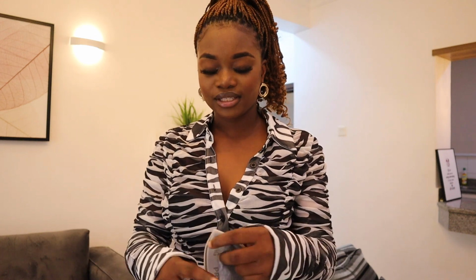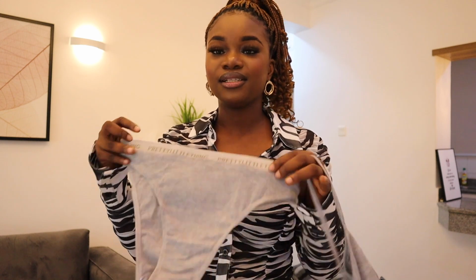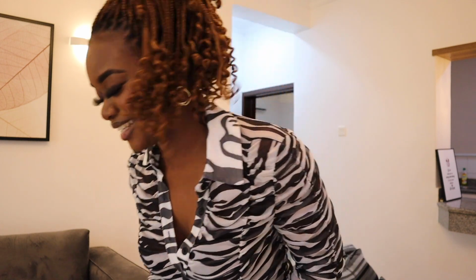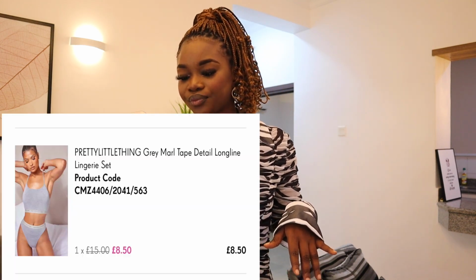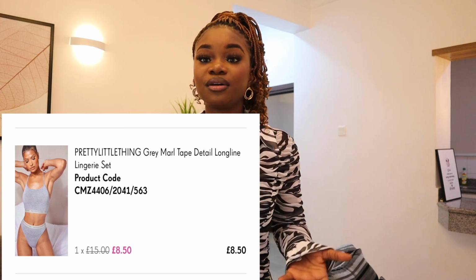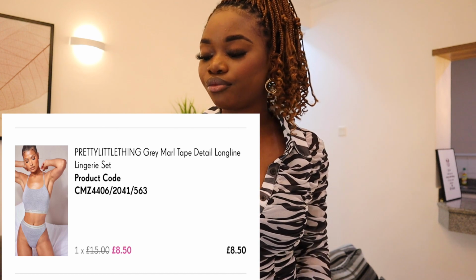So the last thing I got was this two piece, like say lingerie. It has this bralette and this, I don't think I should show you guys. I'm really a sucker for two-piece underwear outfits. Like, I like matching bras, matching everything. And I got this for, so it is £15 normal price, and I got it for £8.50.